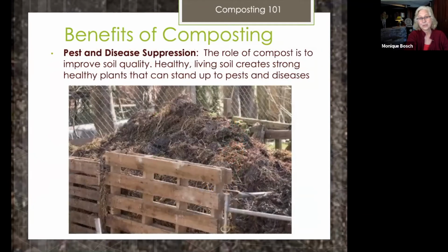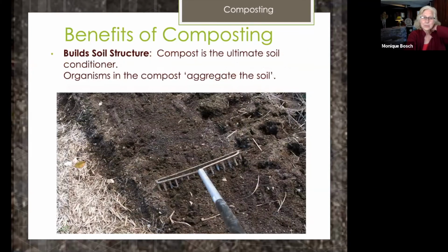Pest and disease suppression. What we're finding, and we looked at a test trial last week, is that the soil was healthy. Because of that, the plants are healthy and they have a stronger immunity to pests and diseases. It also helps to build soil structure. And we're actually going to take a look under the microscope at different types of compost, and we'll see those beautiful aggregates that are in the soil.